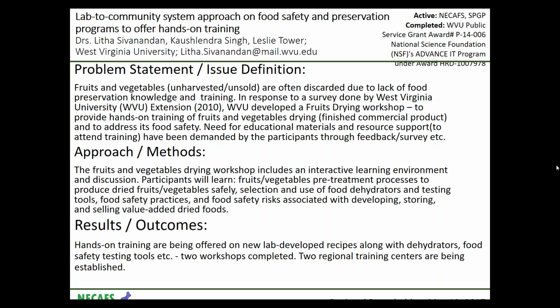So our approach is through this workshop. We have an interactive learning environment and heavy discussion. We do the presentation in the first hour, and after that we get up and move around and work with real fruits and vegetables, trying different kinds of recipes which are developed in our lab. We do the food safety testing too inside the classroom. We take the water activity meter, pH meter, moisture analyzer, and refractometer, everything, to test.